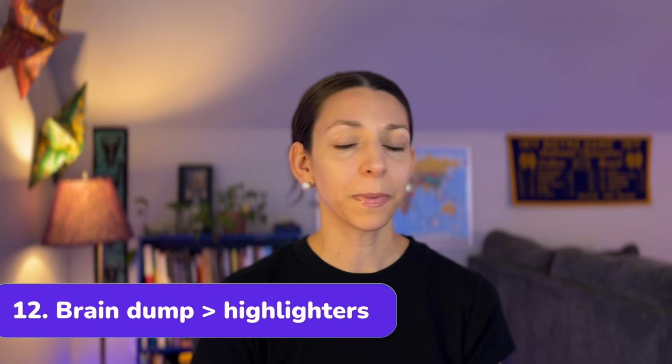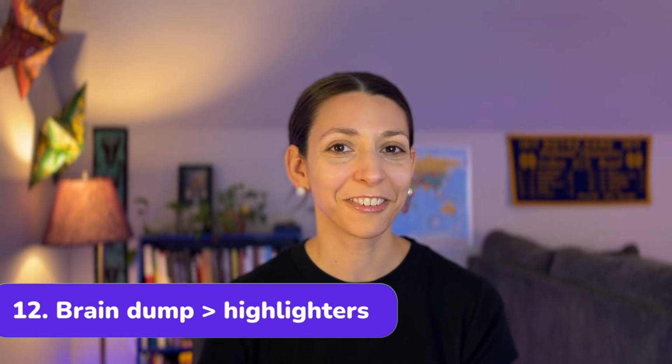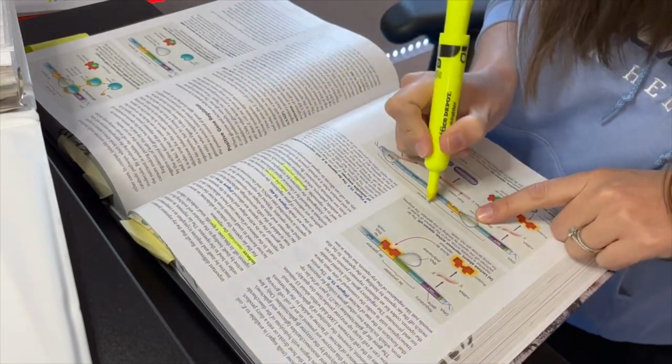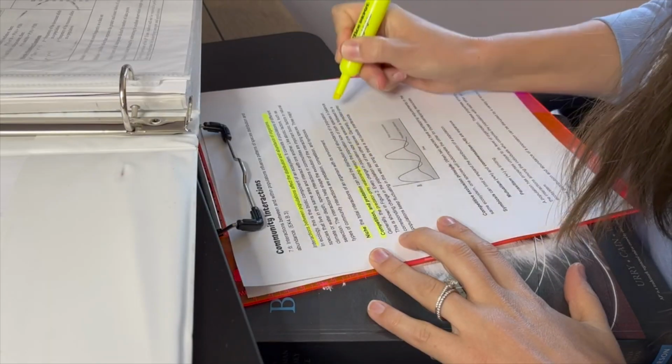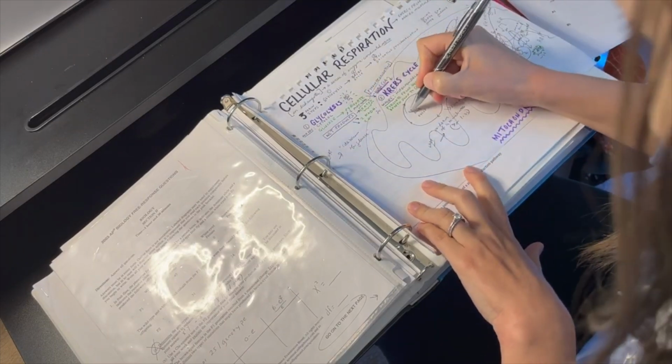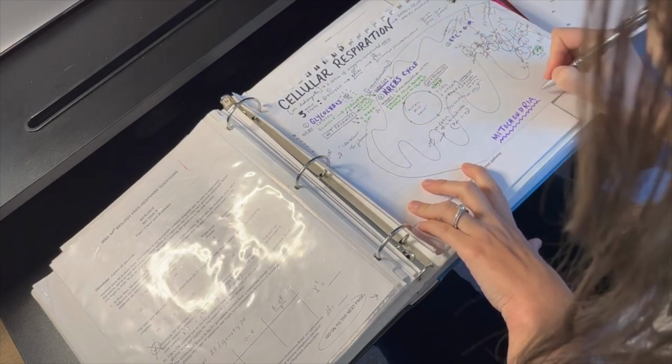All right, number 12, when it comes to studying, a brain dump is more effective than highlighting your notes. So instead of going to your notes and highlighting all the keywords and pieces of information that you think you'll need to review for a test, put the notes away and take a blank sheet of paper and write down all the information you remember from them, especially what you think will be important. Then go back, compare your brain dump with your notes, see what you missed, see what errors and gaps in your knowledge you have, and do it again. This is going to be much more effective than just the highlighting method for studying, which is shown to be not as effective when it comes to other studying methods.